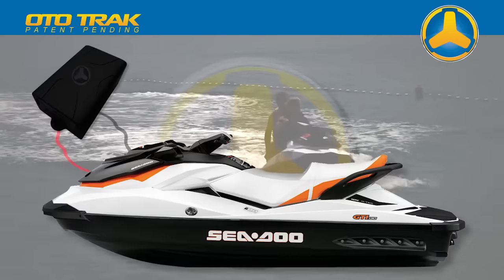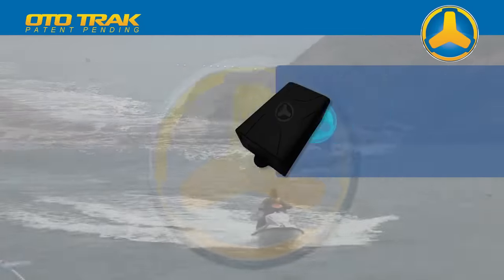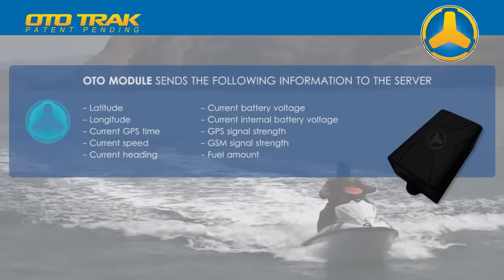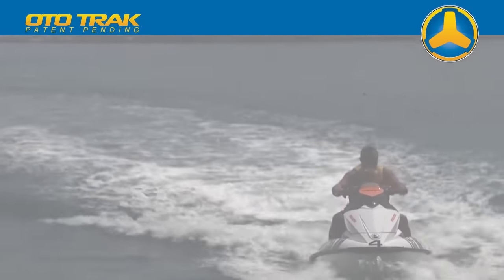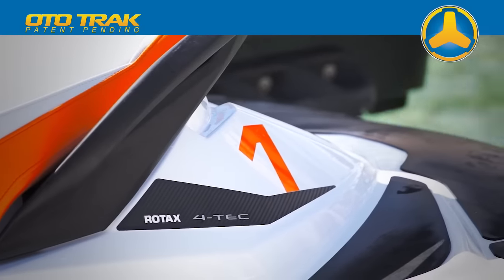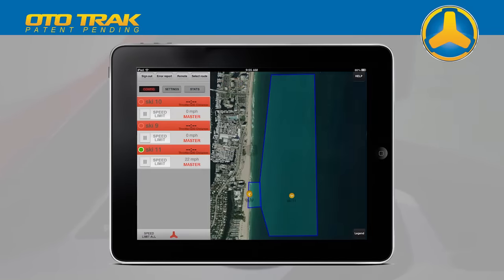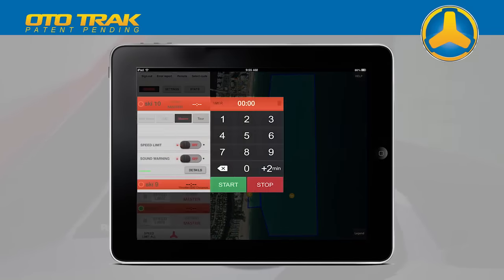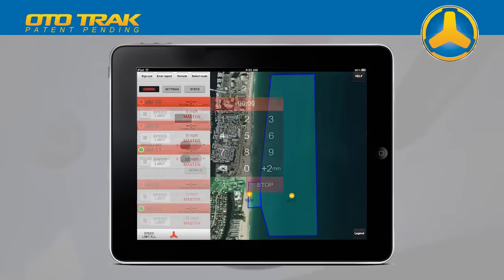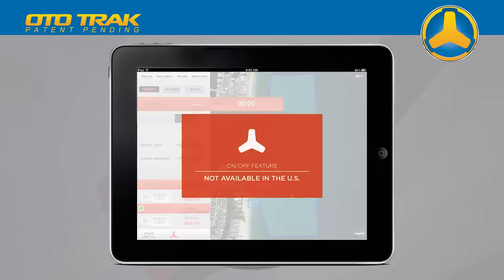The Oto module is connected directly to battery power and is under constant voltage. It is configured to send the following information to the server. The application's main menu offers links to several screens, such as the jet ski status screen, the manual control screen, and geo-positioning. Via these screens, the user has the ability to manually control speed limits, activate alarms, or turn the jet ski on or off.